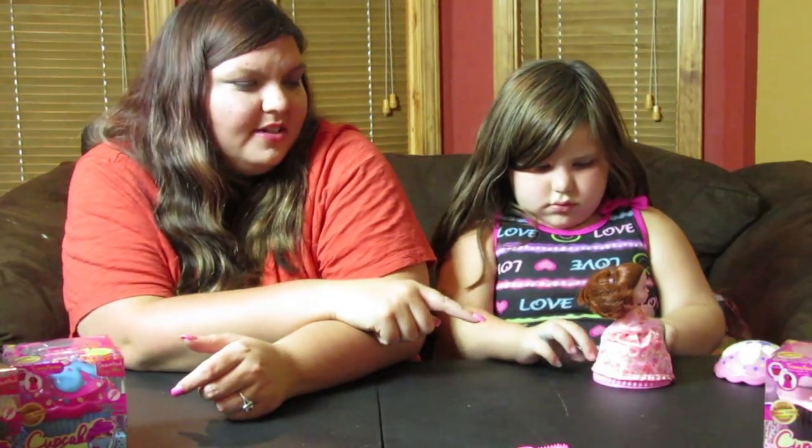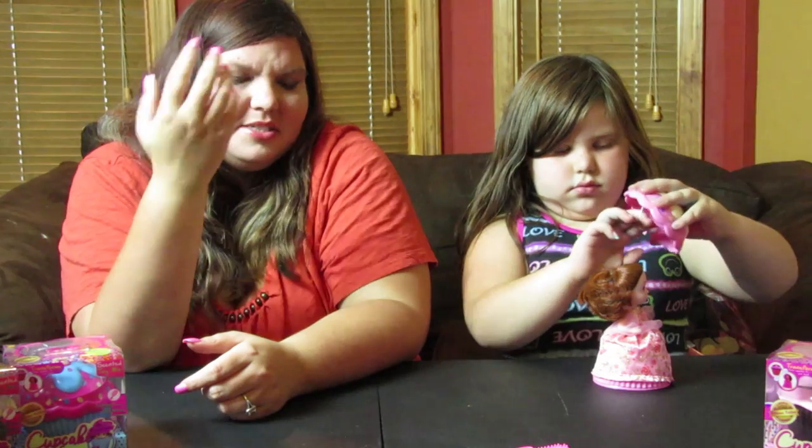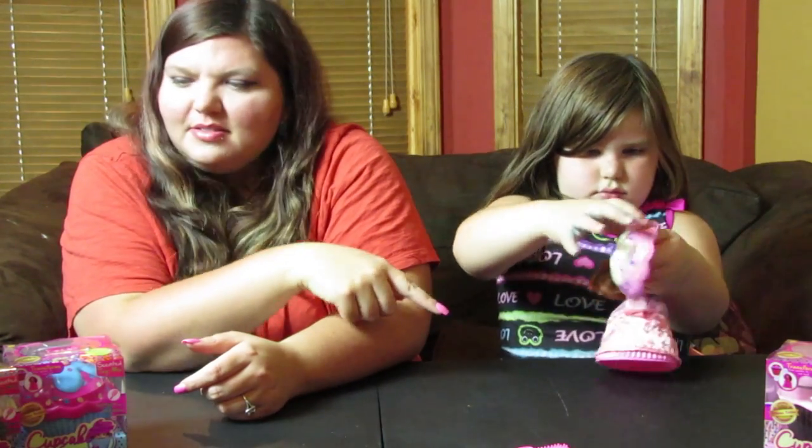Their dresses don't look cheap, like some of these surprise boxes where the stuff is just cheap. These actually have sparkles on their dress and little sequins. It's pretty cool. We'll go over the names when we're done. We'll line the dolls up. We have orange, blue, and pink so far.